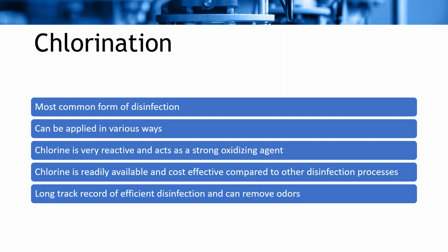Now, chlorine is a good disinfectant because it's a strong oxidizing agent, which means that it's pulling hydrogen molecules off of organisms and particles, and it's very reactive. So chlorine is readily available and cost effective compared to the other disinfection processes. Like I said, we've been using this for a long time, so we're very familiar with how to acquire it and how to apply it. And it has a long track record of efficient disinfection, and it can also remove odors.